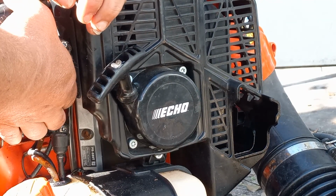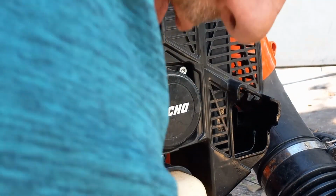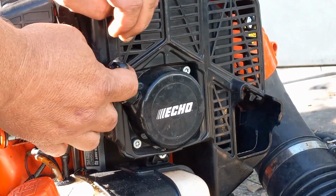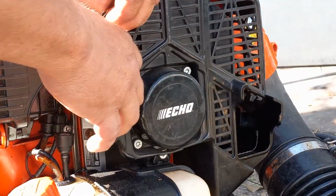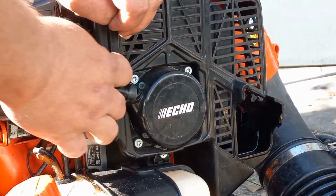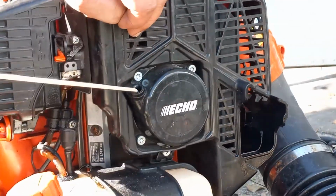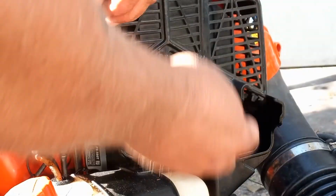Pump it up a few times. Put it back on. The fuel was squirting out like a fountain. Now I have it turned off. It won't start that way. I had to take it off choke and pull it until the fuel had cleared.